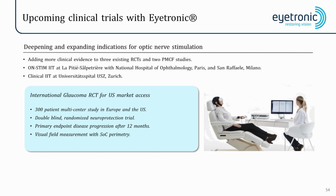We ourselves are going to start an FDA trial, 300 patients randomized to sham and to treatment, in the 3rd quarter of 2020. We're in preparation of that trial. It's going to be a neuroprotection trial, 1-year endpoint, standard of care perimetry, and recruitment of patients is going to be on both sides of the ocean, in the US as well as in Europe.